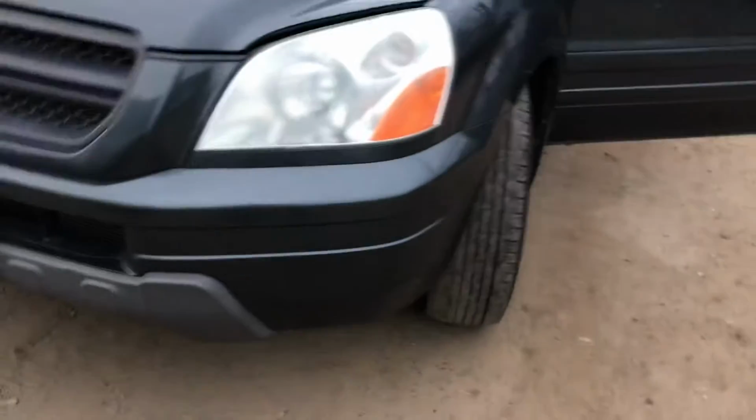2004 Honda Pilot. Car starts, headlights good, front bumper is good. Oh no, front bumper is cracked, other headlights good, hood. Some rust spots. And it's bent in. Fender, same thing, some rust.